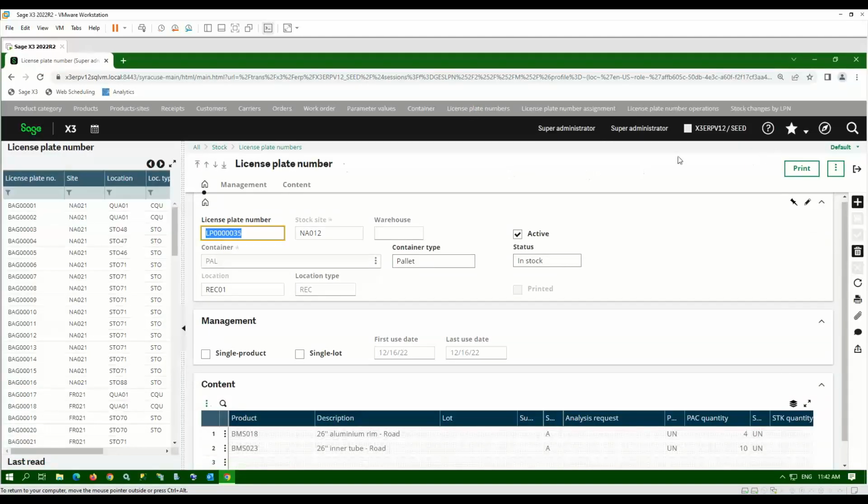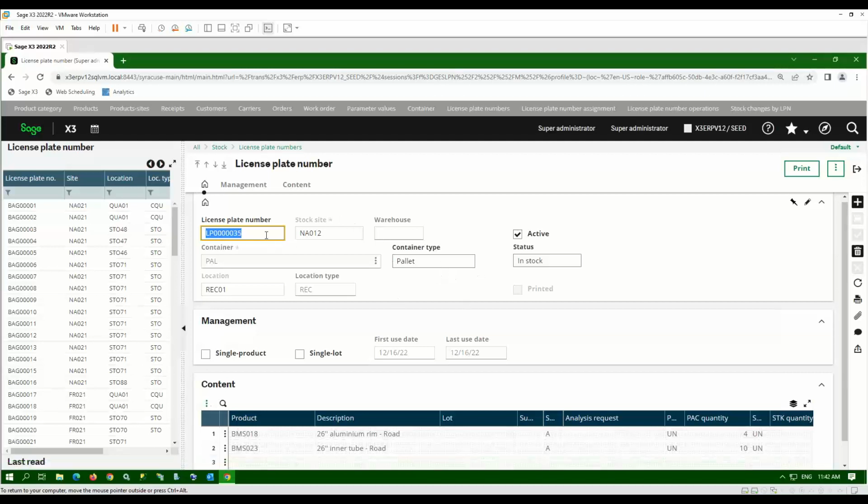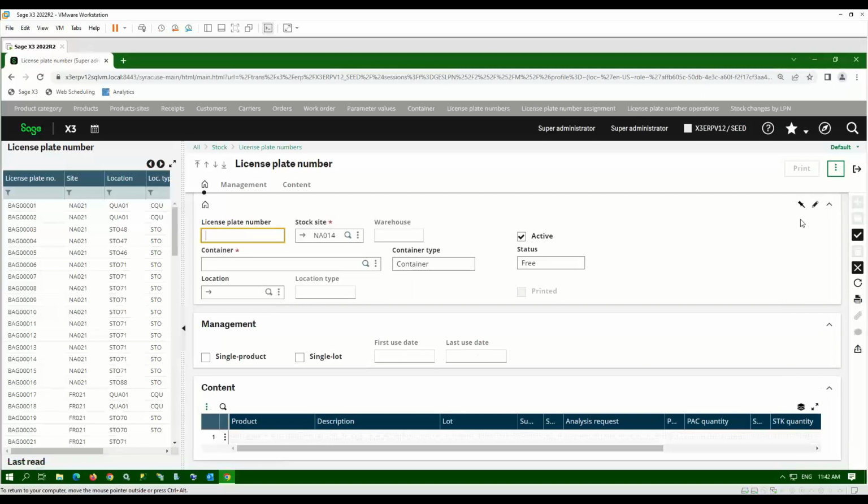So the path that I've navigated to is stock and license plate numbers. This function provides two functions. One, for a particular LPN number, I can see the content of it in this screen. It gives me that visibility. It's just a basic lookup. It also gives me the capability to create a single new LPN.